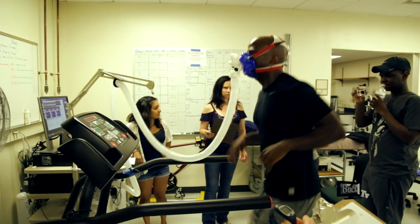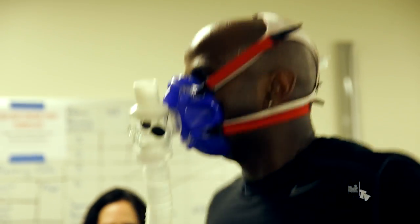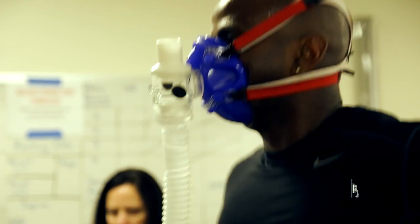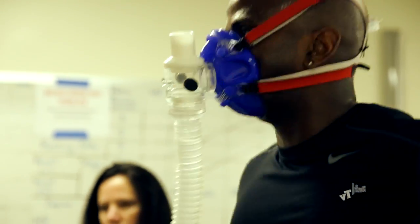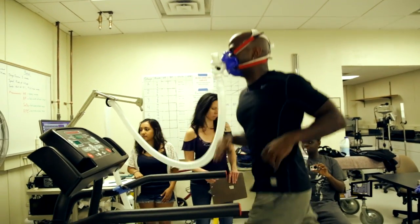Marshall, his hands probably aren't crossing the midline. Sit in front of the treadmill. And Marshall, you want the fan on? Yeah. Okay. So if you look down the midline of his body, you don't want to see his feet or his hands crossing over.